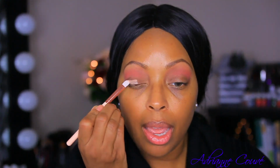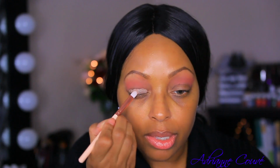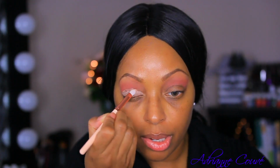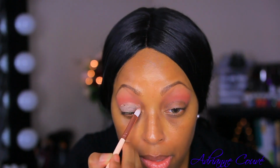and I'm going to go ahead and attempt to cut the crease using my matte paint pot and laying low. So this is only the second time I've done a cut crease, and I'm going to take it all the way across the primer because I want to do it all matte. Well, no, I'm not going to do a matte look. I think I'm going to use one of the shimmers in the blush palette. Let me look up so I can see where my crease is.